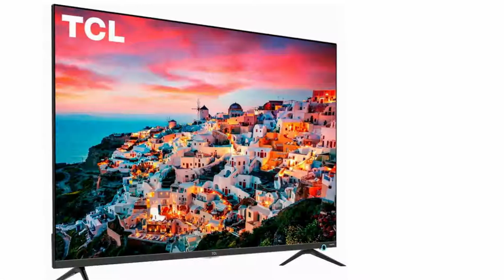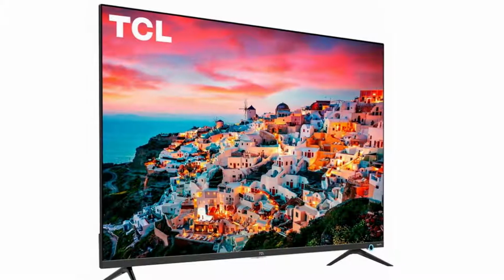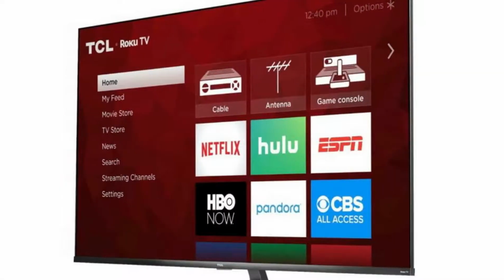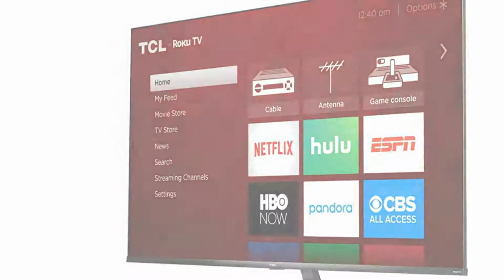More than this, this version comes with high dynamic range technology, because we all love HDR. With the built-in Wi-Fi and such a high-performance screen, your Netflix and chill are going to be much better. There are also Ethernet inputs if you want to stream anything from your electronic gadgets.